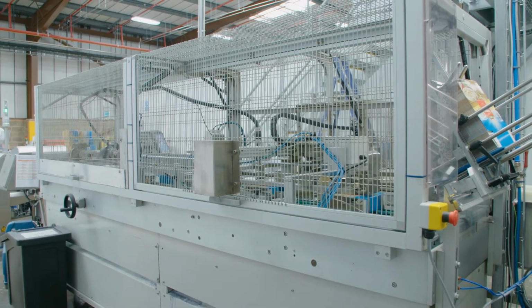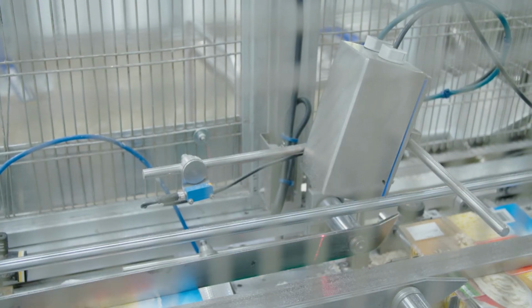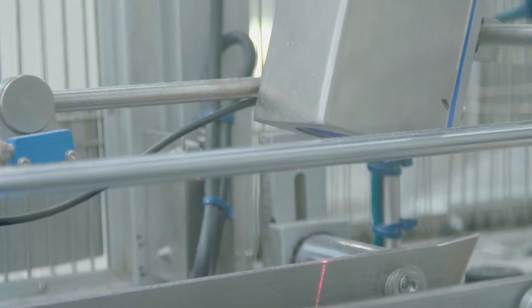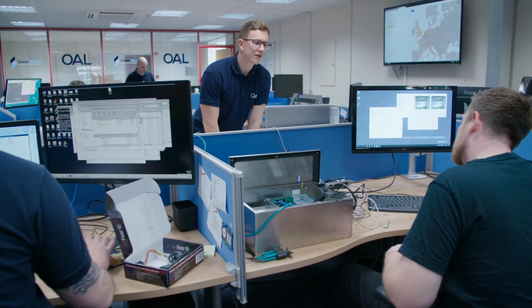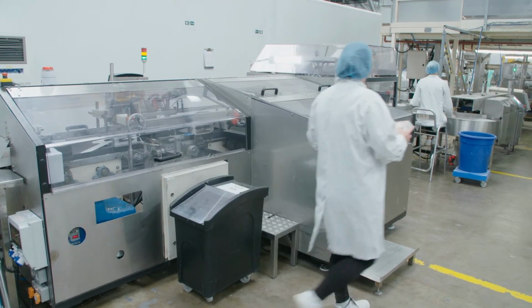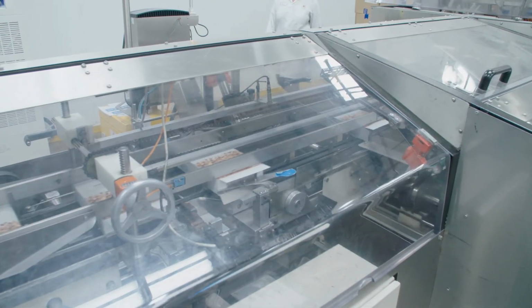Previously, we'd done things quite manually. However, with the technical systems OAL has brought us, certainly camera scanning and the ability as well to put all the information onto a database, it's been a major benefit for engineers. From the planning side of it, the actual installation side of it, the training side of it for the engineers and for the operators, and the ongoing support has been very, very easy and supported as well throughout.